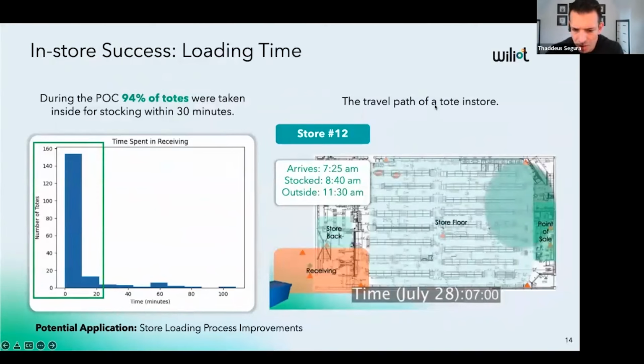Finally, Steve already showed this slide. This is an example of understanding the process efficiency as these totes are being unloaded and then brought into the store. This was an example where the store was great in terms of process compliance. Here we saw 94% of the totes were unloaded and taken inside to be stocked within 30 minutes, which was significantly faster than we expected.